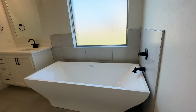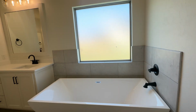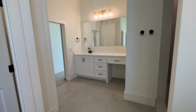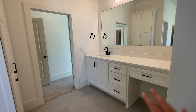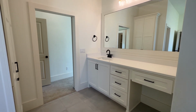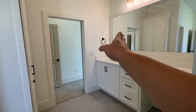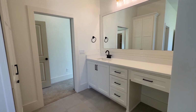And you have this really unique, kind of funky looking tub with the window over it. And then you have 2 separate vanities, kind of a his and hers, which also has this built-in for a makeup area, or a place to put a little bench and get ready, which a lot of homes do not have. This extra little feature elevates this bathroom even more because you have your space to brush your teeth, but then also to get ready. And this right here is a big win to me.